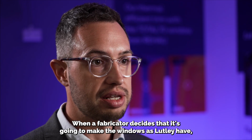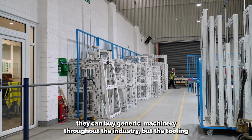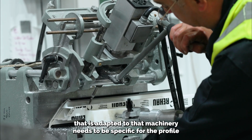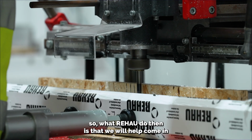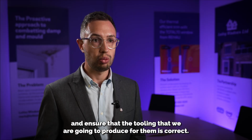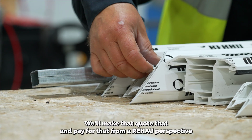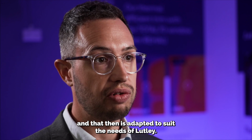When a fabricator decides that it is going to make the windows, as Lutley have, they can buy generic sort of machinery throughout the industry, but the tooling that is adapted to that machinery needs to be specific for the profile. So what REHAU do then is that we will help come in and ensure that the tooling that we are going to produce for them is correct. We'll make that, quote that, and pay for that from a REHAU perspective. And that then is adapted to suit the needs of Lutley.